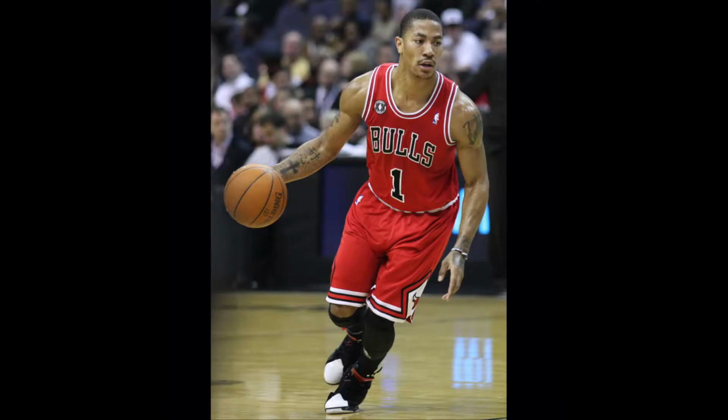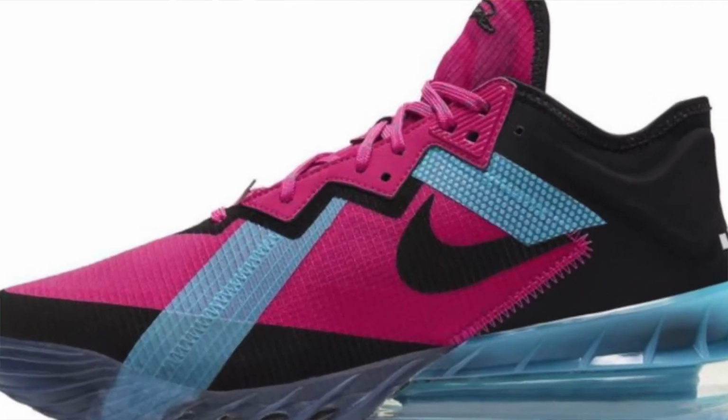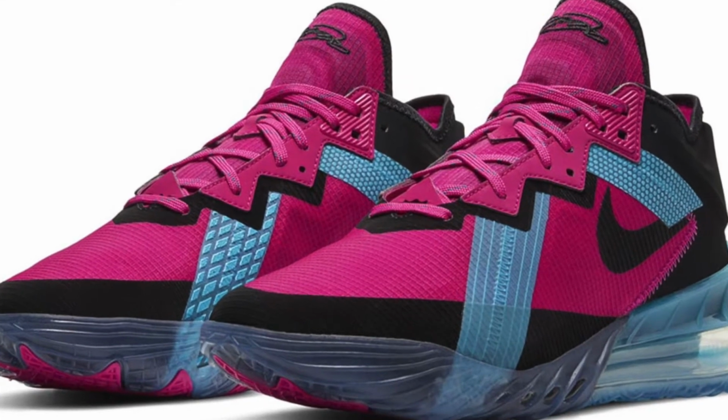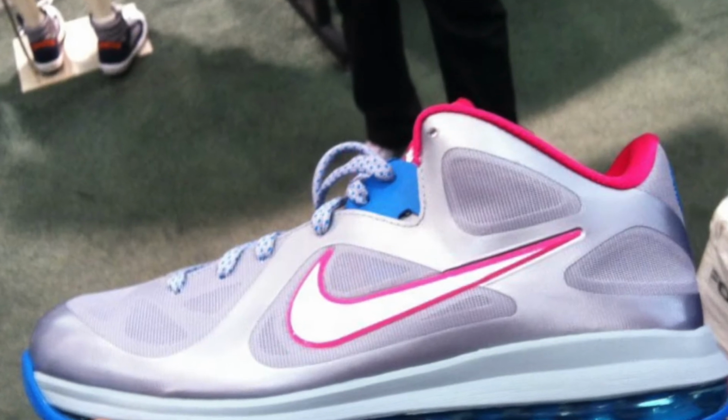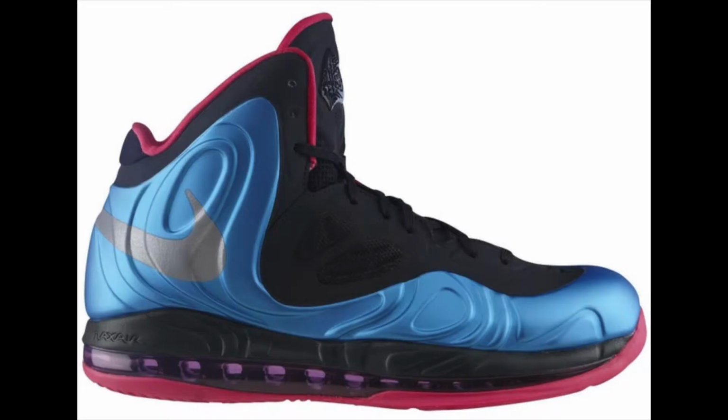But other than that, I know they came out with LeBron 18 Fireberry. It's a low-top LeBron 18, so it's nice that the Fireberry colorway is back. Kind of takes me back to 2012 when the LeBron 9 lows were out and they had the Fireberry low, and then they put that colorway on the Hyperposit. I always believed that the Hyperposit was supposed to be the LeBron 10. Believe that, but that's for another video.